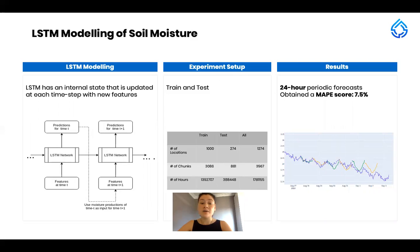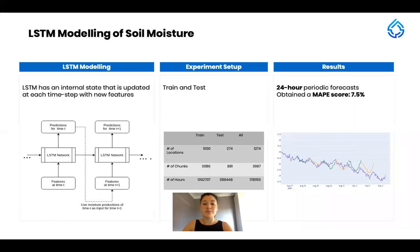Then, it also needs to tell that there are 100 hours of train and test period that we observed here. And we performed it in this way to make it an intelligent learning mechanism. After the model learned, we were able to generate 24-hour periodic forecasts with a MAPE score of 7.5%. So it's basically a high range at the beginning, but we will improve, of course.